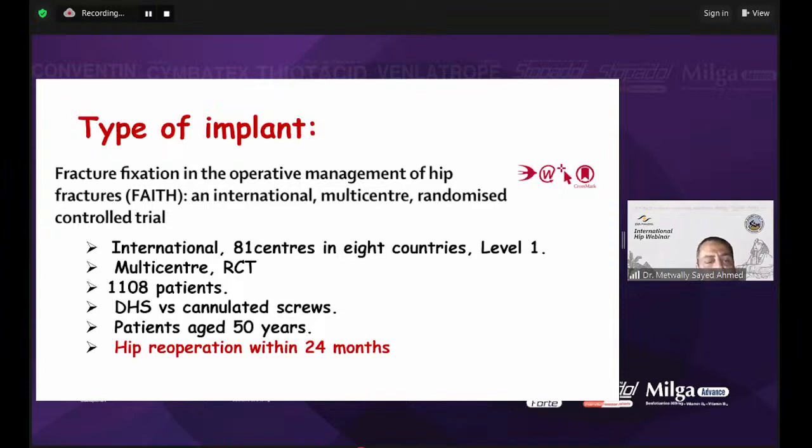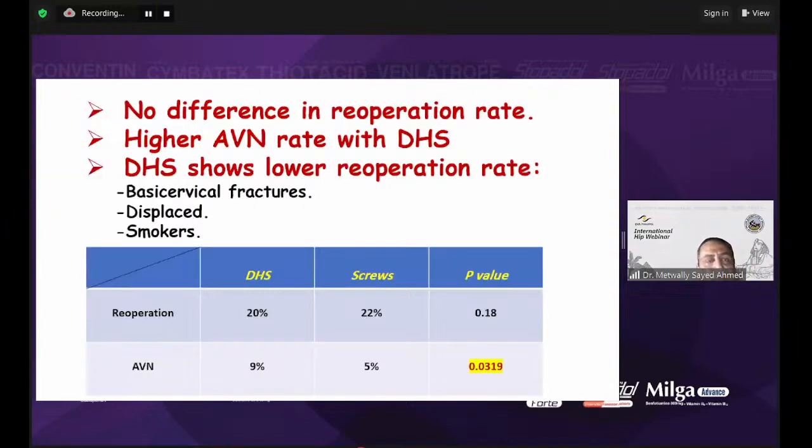The primary outcome measure of this study was hip reoperation of any cause within 24 months after intervention. They found no difference in reoperation rates for the cases who received either DHS or cannulated screws. There was higher AVN rate with DHS, but the DHS showed lower reoperation rates in certain types of fractures like basicervical fractures, badly displaced fractured neck of femurs, and in smokers.